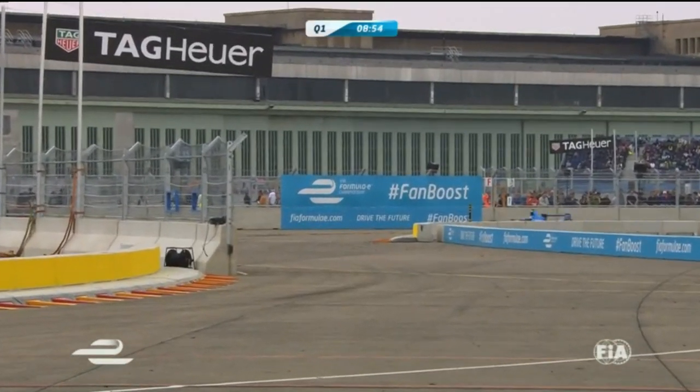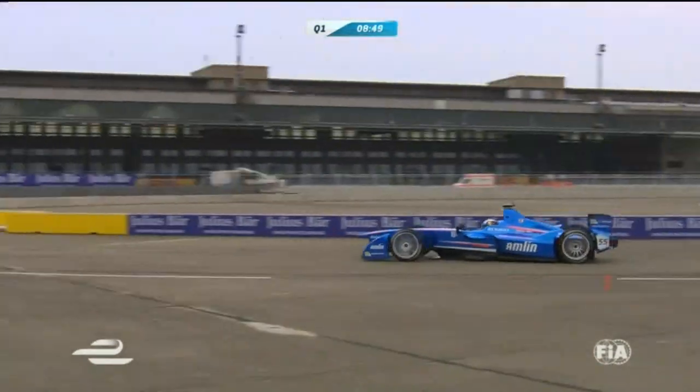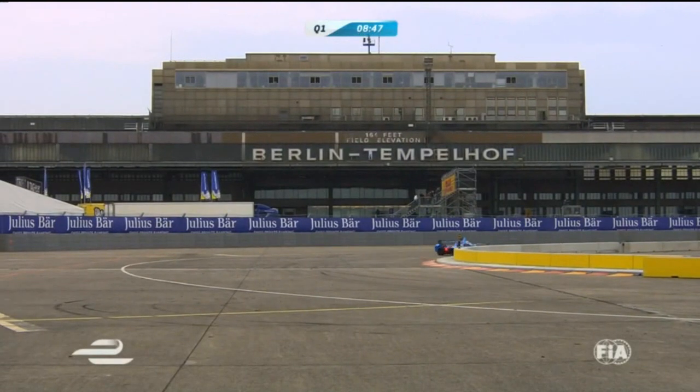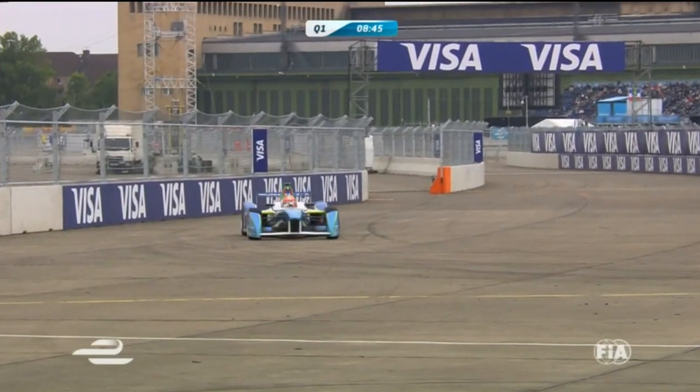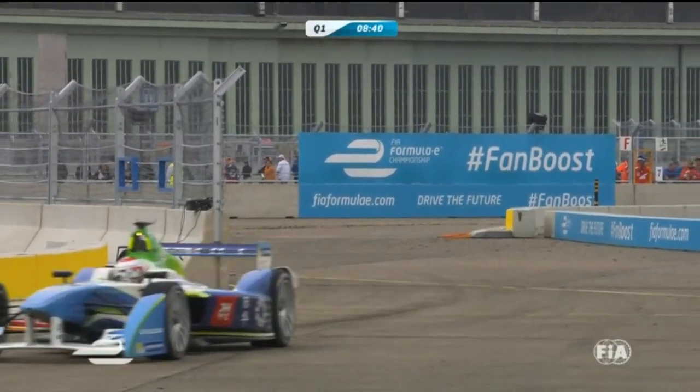But you know, the outlap is all about getting temperatures into the brakes, into the tires, keeping the systems cool, so you don't lose any energy towards the end of a lap because things have got too hot as well. So that's always a thing that's in the back of the mind.